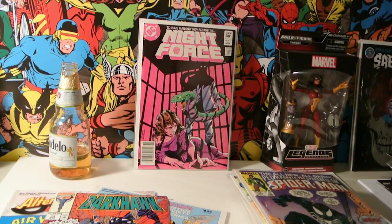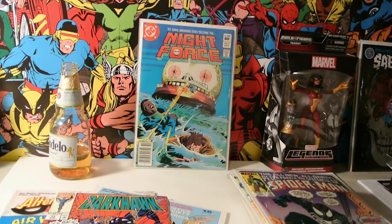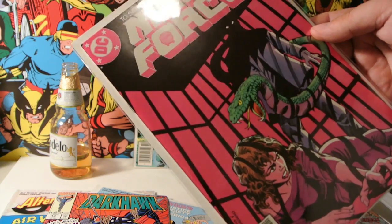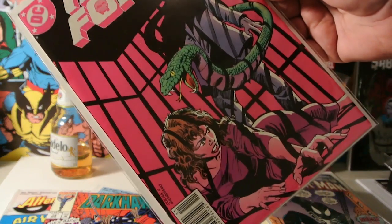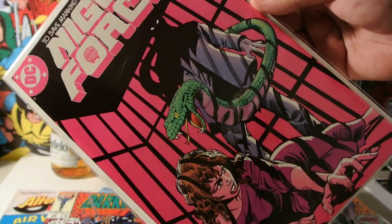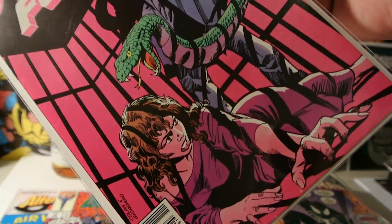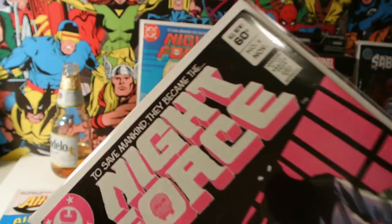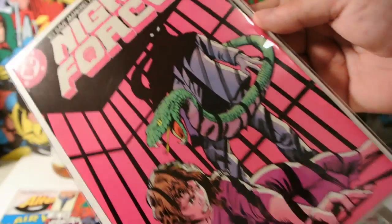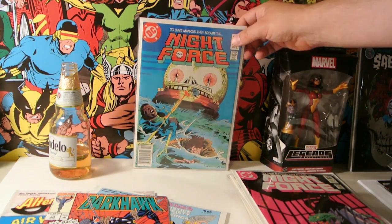Next up, I got a couple of books here I never heard of before. Really nice condition. This one actually really pops. It's called Night Force. It's issue number 4. And if you can see that, that was really cool. It's got a guy in the shadows, kind of a snake coming out, and the damsel in distress. Phenomenal condition. Probably not worth anything, but really cool to have.